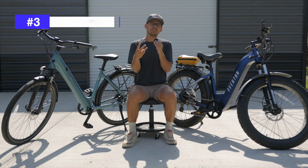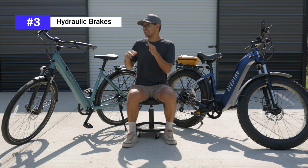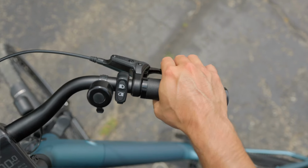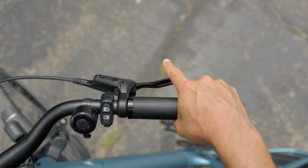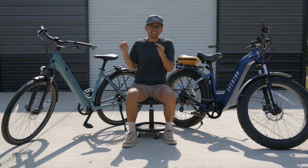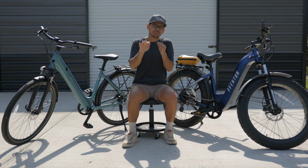The third must-have feature is hydraulic brakes. I just like them way better than mechanical brakes. They're so much easier to squeeze, and I feel like they stop the e-bike so much more smoothly, especially if you're traveling at those faster speeds. It's nice to be able to stop abruptly and smoothly.